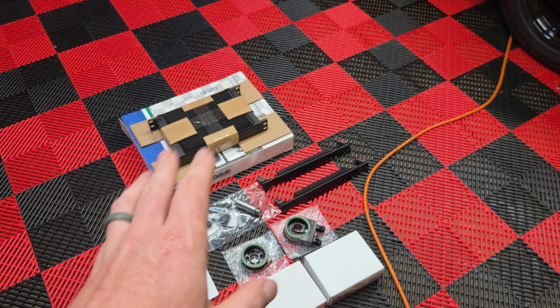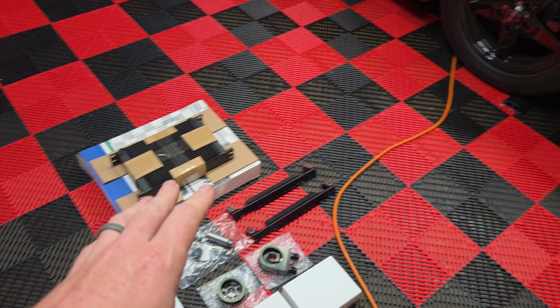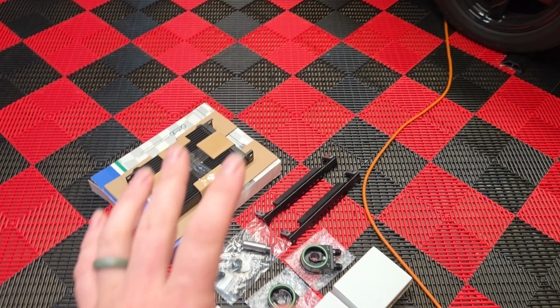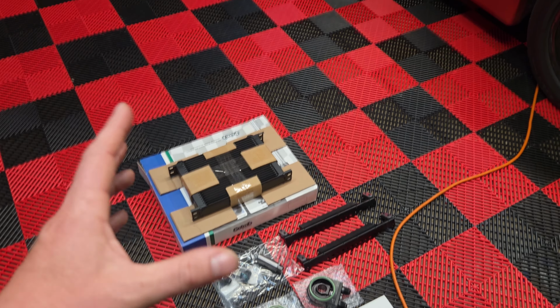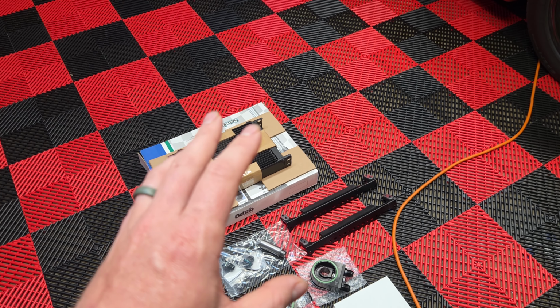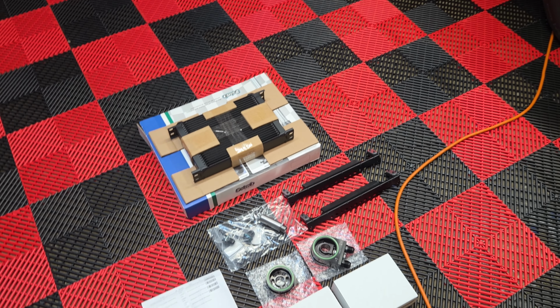So I picked up some things for the next swap, and I have some other products that I've picked up in the past that I'm basically stowing away for this next project. So when I'm ready to buy the next engine and trans, I don't have to buy everything all at once. I'm kind of slowly doing it over the next year.